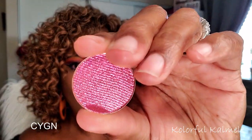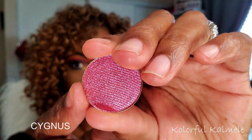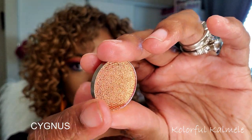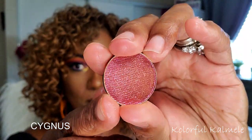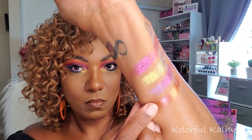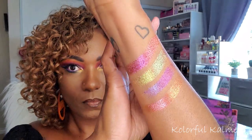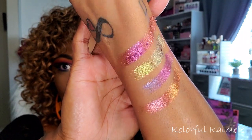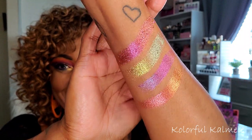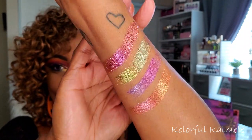This one looks like it's called Cygnus. Oh my gosh, it's like they're getting prettier and prettier. With every new shadow that I put down, they're getting prettier and prettier.